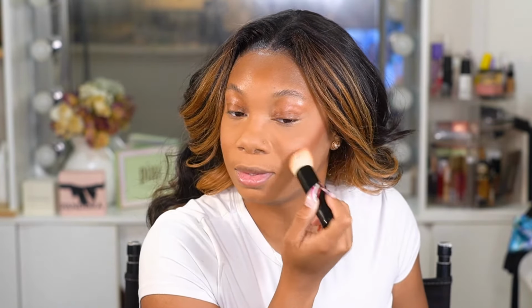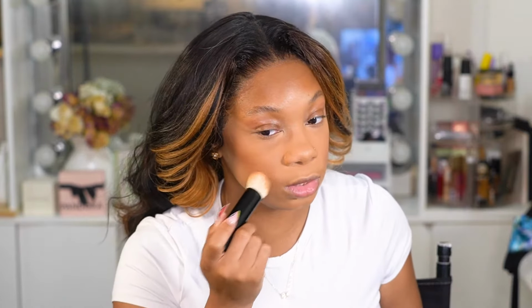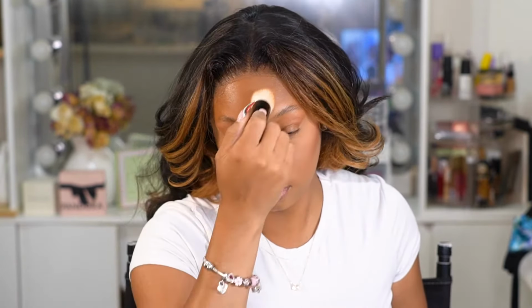So I like to lightly tap like so. And then in doing so, like I said, going back over with my foundation brush just really melts everything together because it already has the foundation on here. So it gives everything a nice seamless blend.